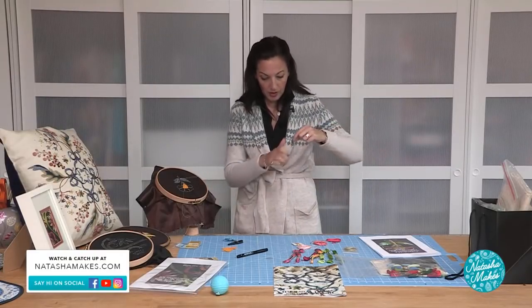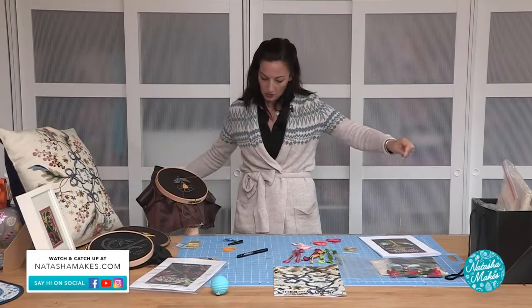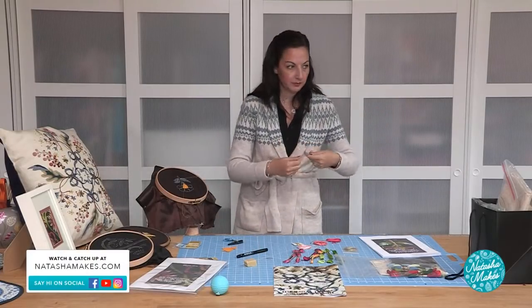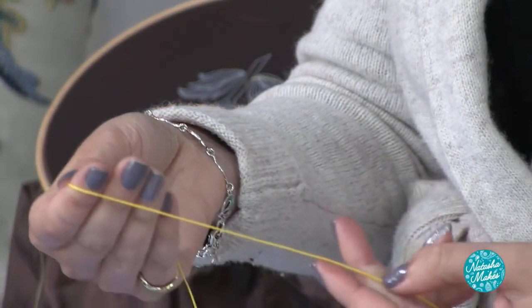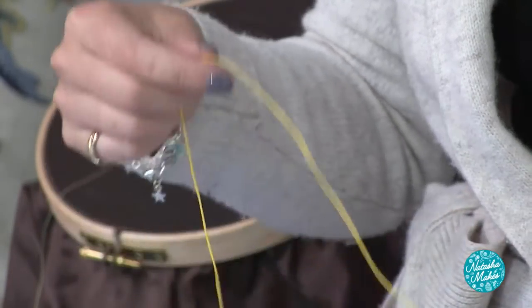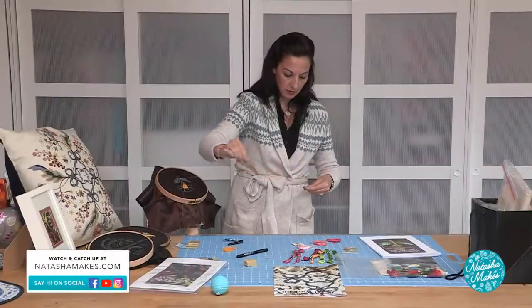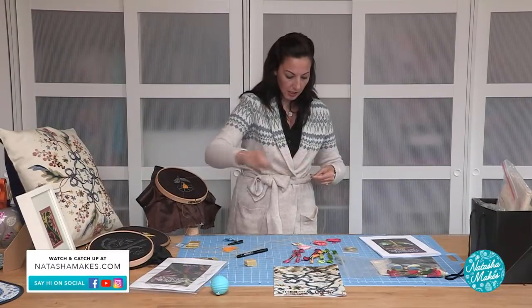As I say, 5 meters sounds like a lot, but it uses more than you think it will. So I've just waxed that whole length. Do you want to see that close up, everybody? There you go. So it's just a lot. If there's any chunks on it, once you've waxed the whole thing, just run it through your fingers. Just run the whole length through your fingers, just to get any chunks off.